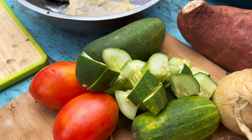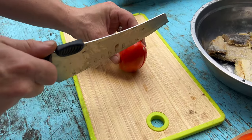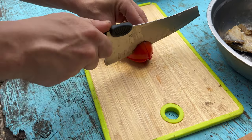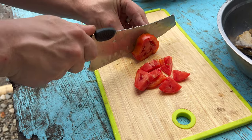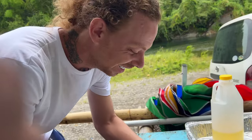All right, people. Now we're going to go for the tomato, and we're going to chop that up in a similar way. So a rough chop like that. We want some chunks in there, like that. All right, people. That is it.